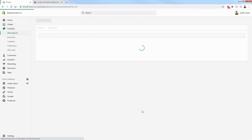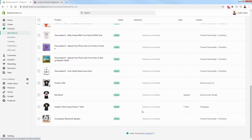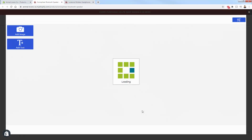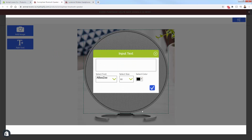So we'll come over here again to products. We're going to find the speaker. We're going to come here again. It's on personalize, right? Not add to cart because there is no design yet. They need to personalize it. Just like before, we'll come over here. I'll show you a different example where we could just add text.